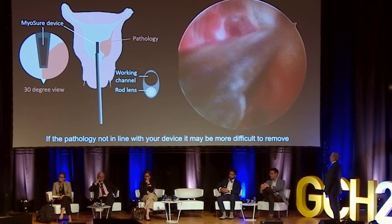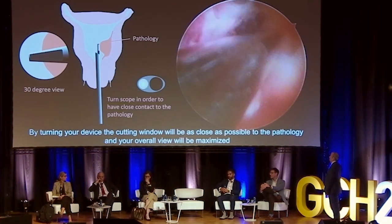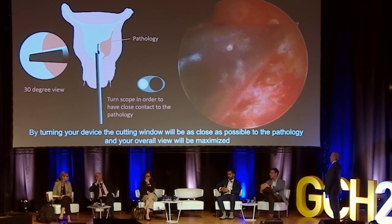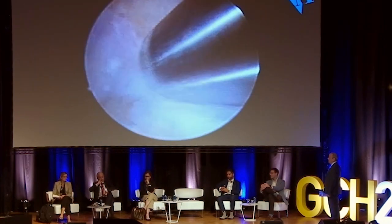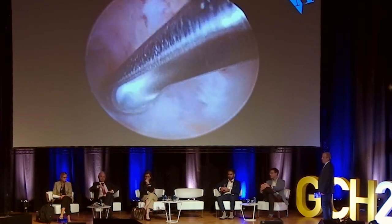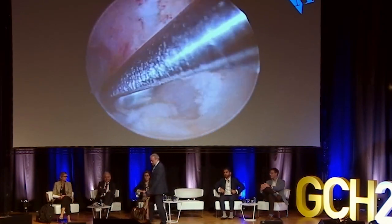So if, in this example, your pathology is on the side, you have to change the position of your scope, so your working channel is near to your pathology and it's easier to remove. And also, when it's not such a big pathology like in the last video, you can use a MyoSure instrument as a kind of cold loop, just by pushing the tissue loose from the healthy tissue.